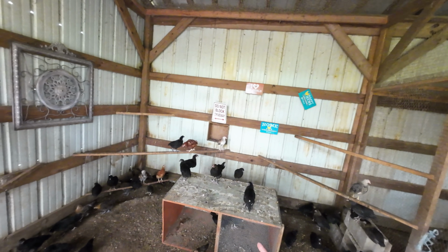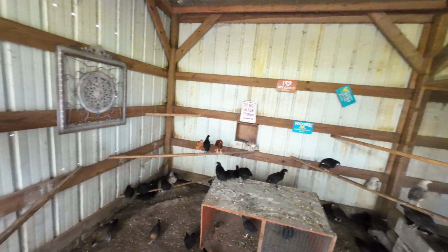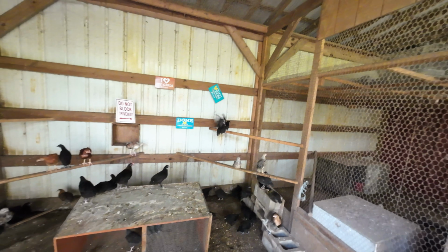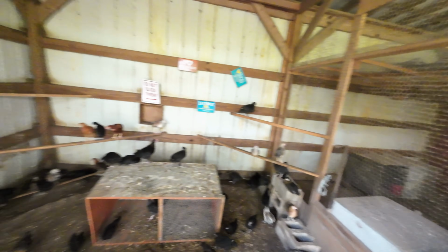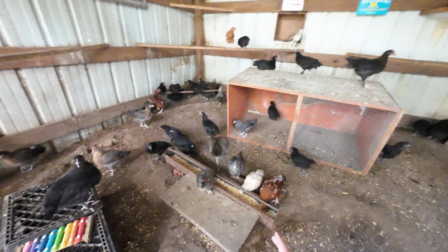Number nine, how do I introduce new chickens to an existing flock? Gradual introduction is essential. It often includes an enclosure within the sight and sound of the main flock. This will minimize stress and pecking order conflict.